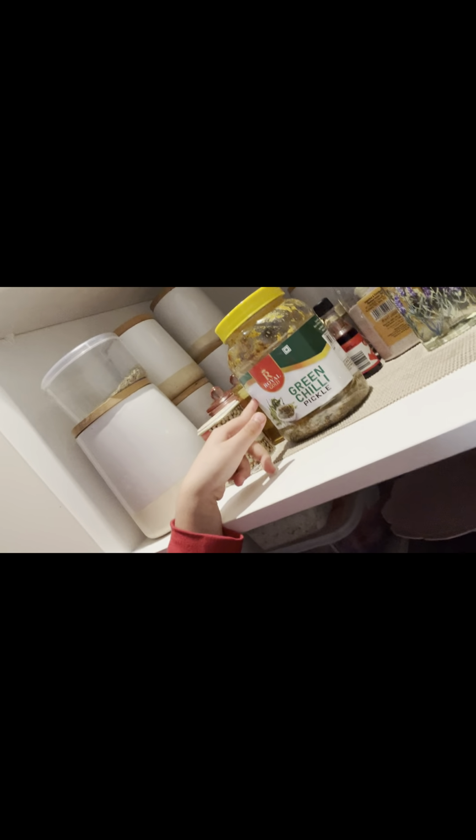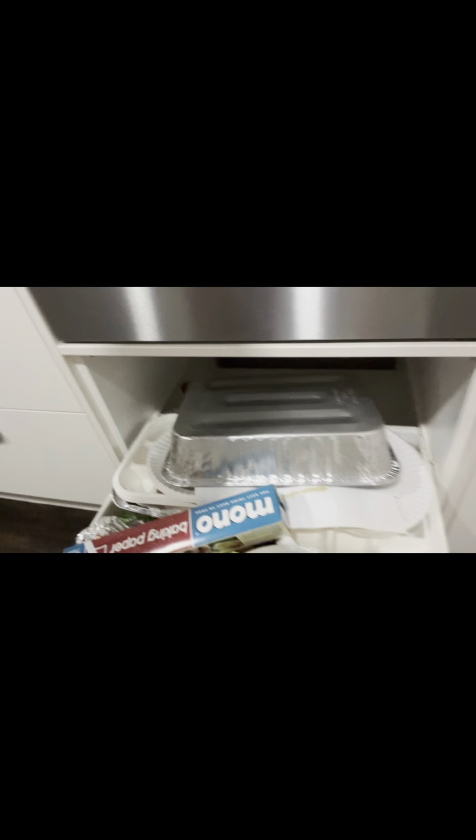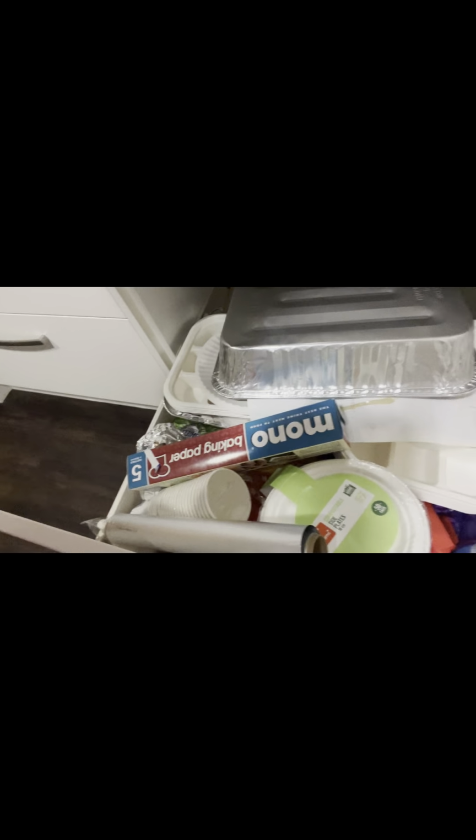That's my favorite. It's green chili pickle. And if you dare me to eat it, I will. Comment down if you dare me to eat it, and I'll eat it on a short. Just some eggs in there. And then another cupboard with not that much stuff.